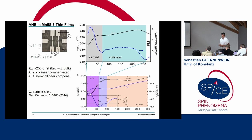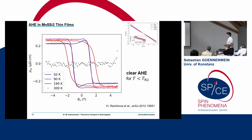And then you can go and measure transverse transport. So this is now Hall effect versus field for different temperatures. At room temperature, there is only scatter. And then if you go below this 250K, then you see clear anomalous Hall effect emerging. And every time I look at the data, I'm really overwhelmed, because this is a sample, again, which has no magnetic moment as far as we can tell. And if you only would show this, people would say, yeah, it's a ferromagnet, right? Anomalous Hall effect in the ferromagnet, what do you expect?